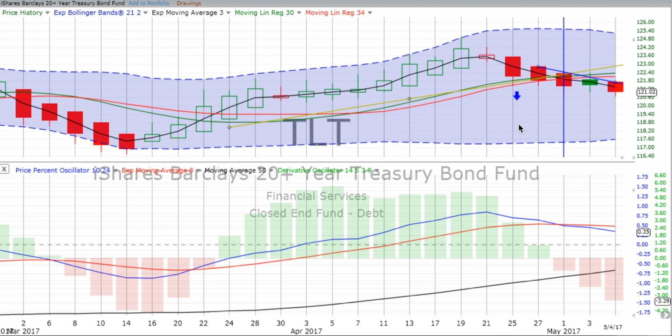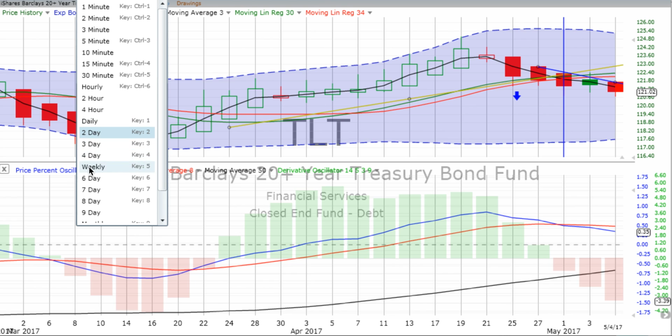So we'll continue to watch and see, is the down movement going to be enough to drag over the weekly, or is the 2-day going to bounce back over and start moving back up in the same direction? If it does, we can look at a good entry point at that point. Now let's keep moving through these charts.